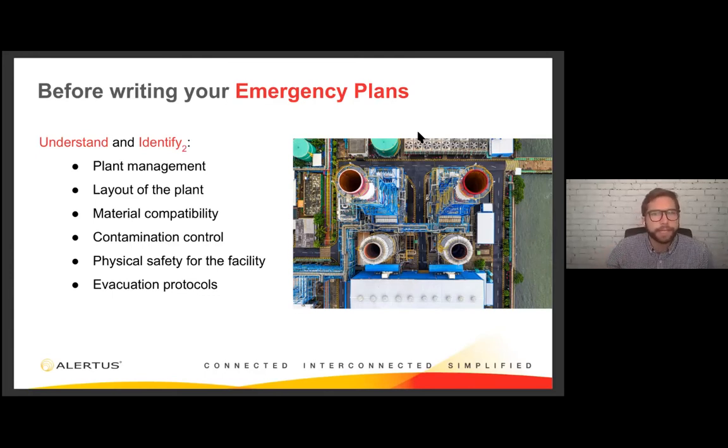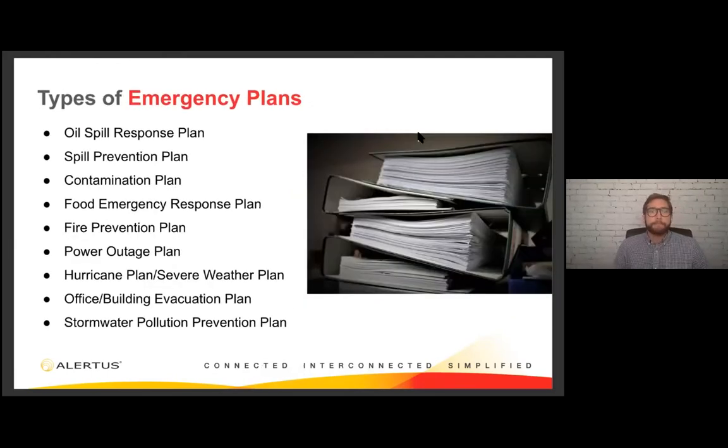But just some things to keep in mind as you're writing, communicating out your emergency plans, as you're creating your emergency plans. What does it look like? The evacuation protocols are going to be different based on the specific facility itself. You're going to have different control mechanisms when it comes to contamination, when it comes to access control systems, when it comes to the overall physical security and safety of your people, but also just thinking about the actual tools that you're using as a whole. So that being said, these are just some examples of some types of emergency plans.